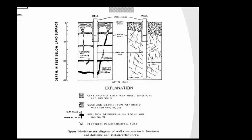This shows a bit about well construction in carbonaceous rocks or limestone rocks versus regular metamorphic or igneous rock types, and includes sedimentary rock types too. The consolidated sediments we have in the Valley and Ridge and the Appalachian Plateau. In the limestone rocks, you can see that we have solution cavities or solution openings, and it's hard to predict where the water is moving in those types of rocks. Whereas in non-carbonaceous rocks, we tend to have fractures that are in sets that have a common orientation, and it's a little bit more predictable how water moves in those types of rocks. So these present special challenges to well construction.